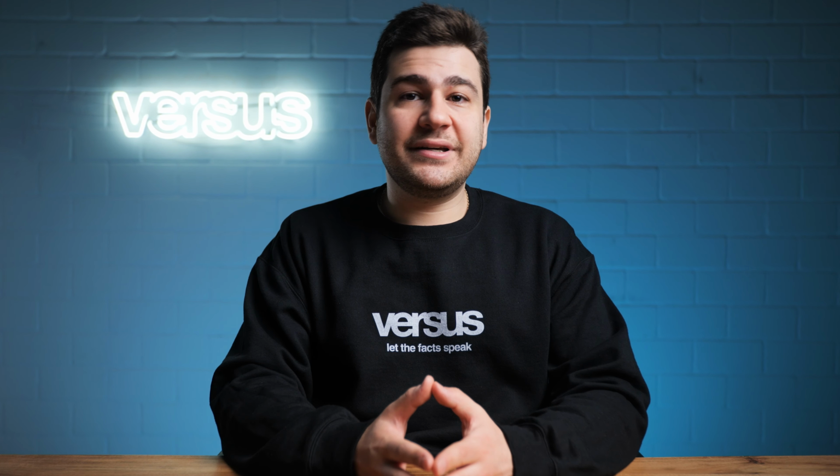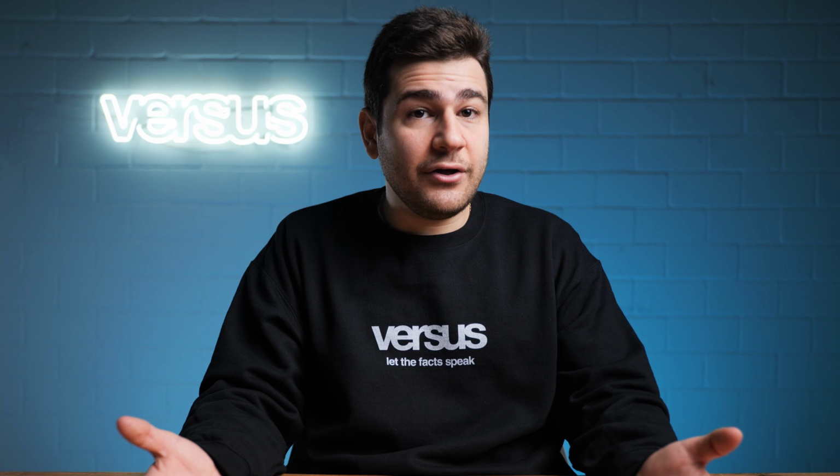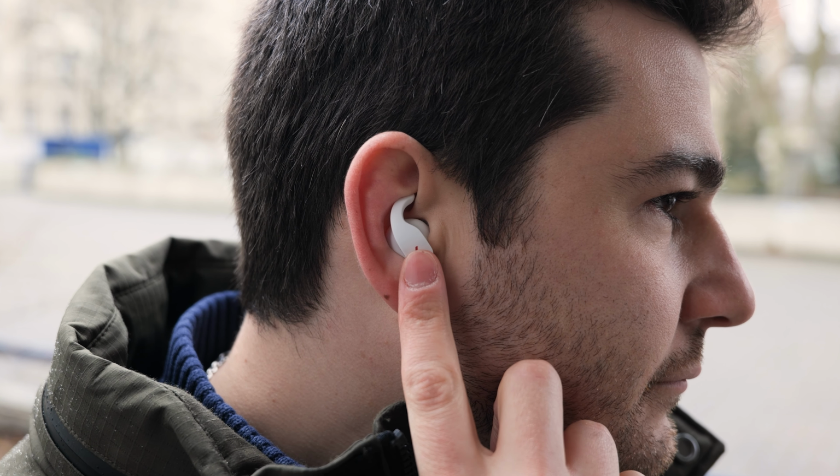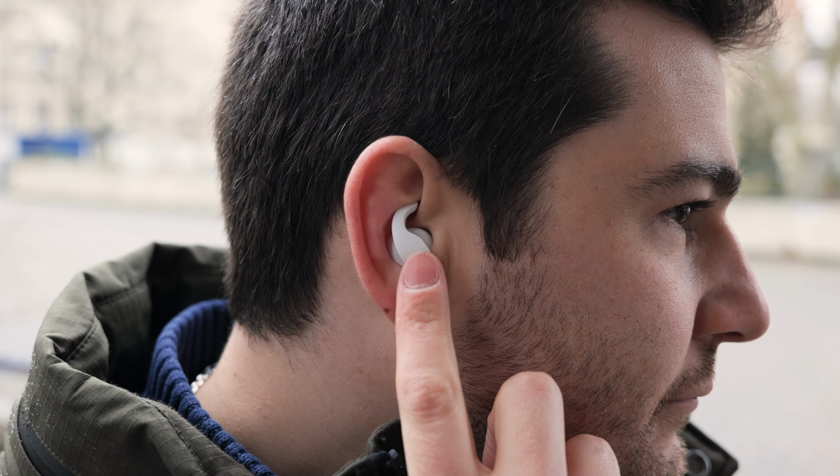The one I personally care about the most is how easily you can change the track and increase or decrease the volume. When you have to press a button, I find that the earbud slides deeper into your ear and in some instances even hurts you.